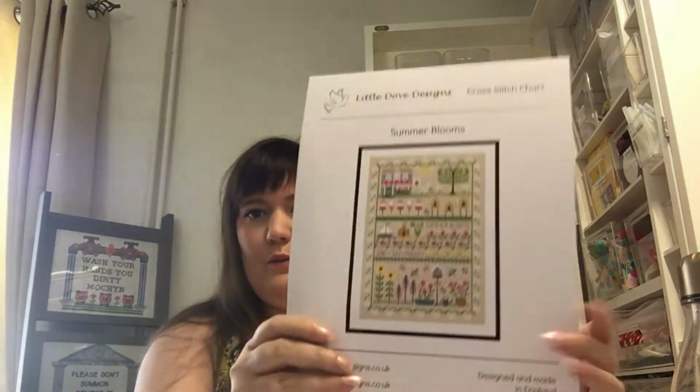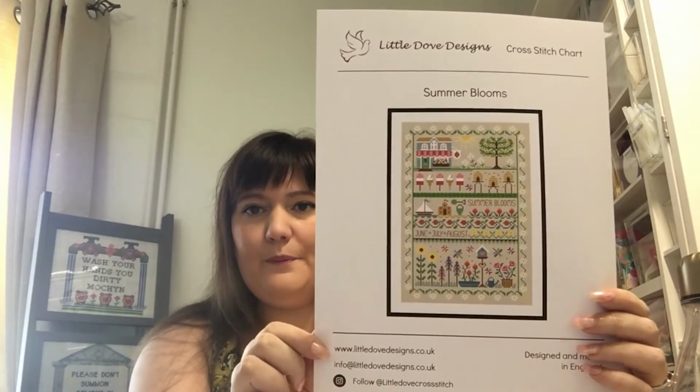I've got one more work in progress that I started because I'd finished the Caterpillar SAL, the first piece. And that is, I did show it last time, the Little Dove Designs Summer Blooms. Is it what it's going to look like?